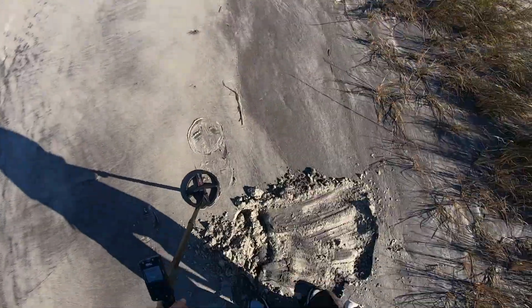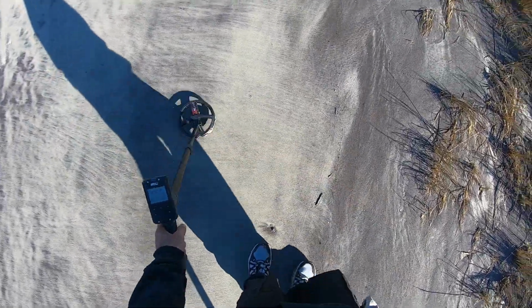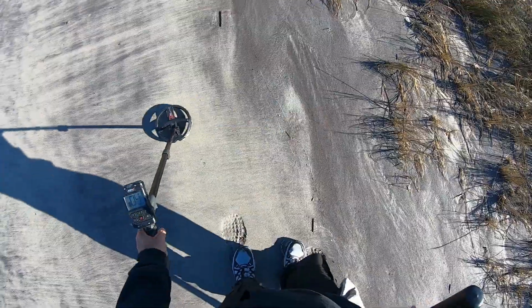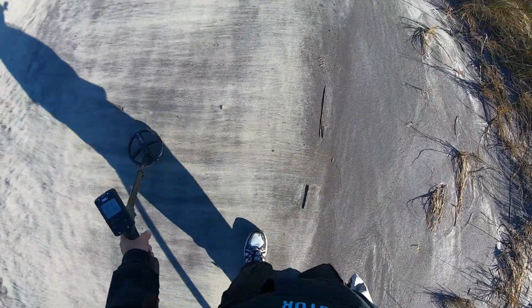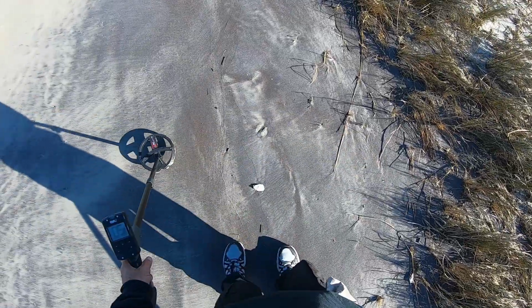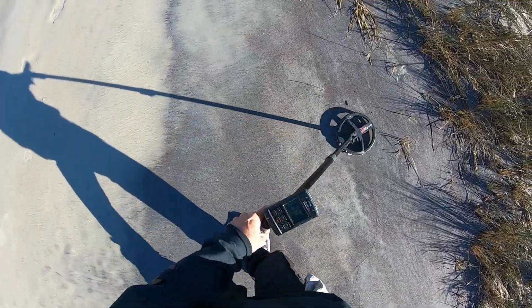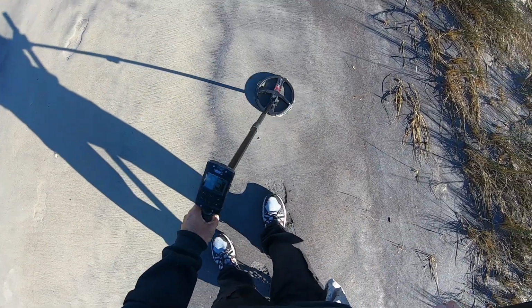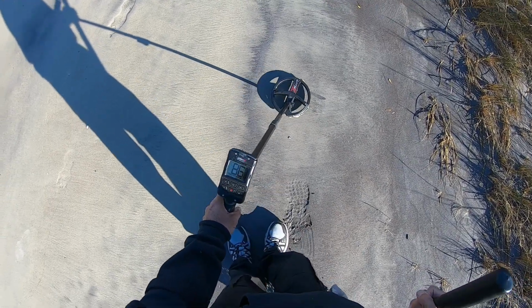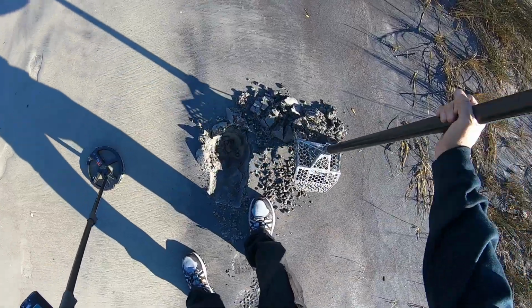It's been a while since I've been back here. I had the old Equinox. I'm just gonna see how this machine would do back here without cutting. Yeah, it's picking that up. That sounds like it's ferrous. I'm looking for non-ferrous targets here. Yeah, you hear that iron. Could be a bottle cap too. It's a little windy, so I don't know. 86, 87, it sounds a little choppy. Probably some trash.